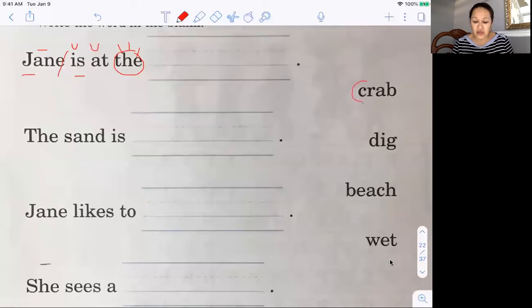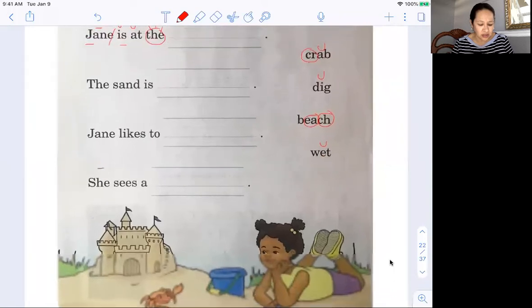The first word is crab. The next one is dig. And then the next one is beach. Now you could circle the EA because it's E in leaf EA, or you could follow the two vowel rule, which is long vowel for the E and cross off the A, right? You can mark it two ways, but the word is beach, okay? That's the word beach. And then the last one is wet. One vowel, smiley face. So let's go back to the beginning and read the sentence. Jane is at the, well, let's look at the little drawing here. Jane is at the what?